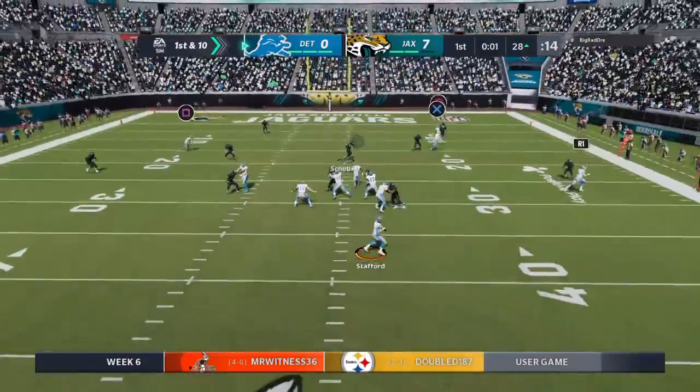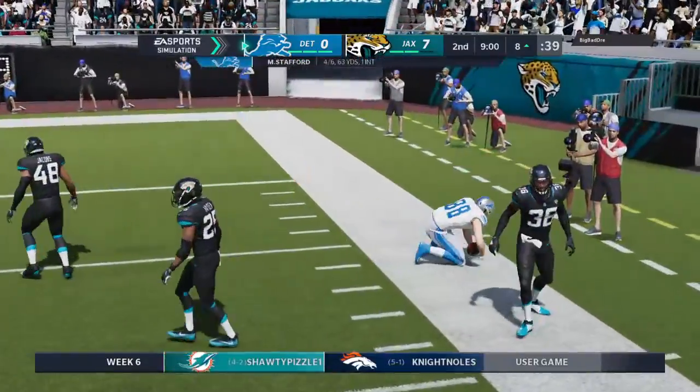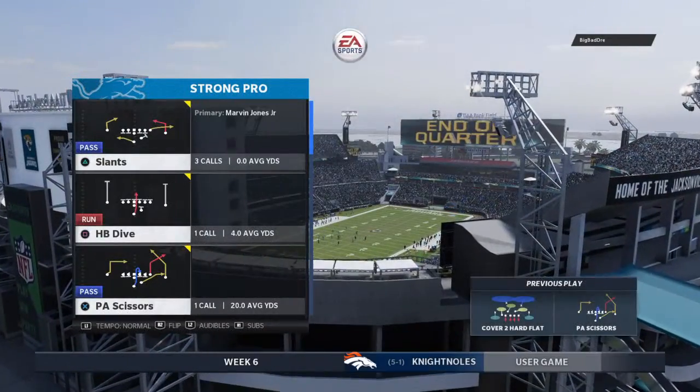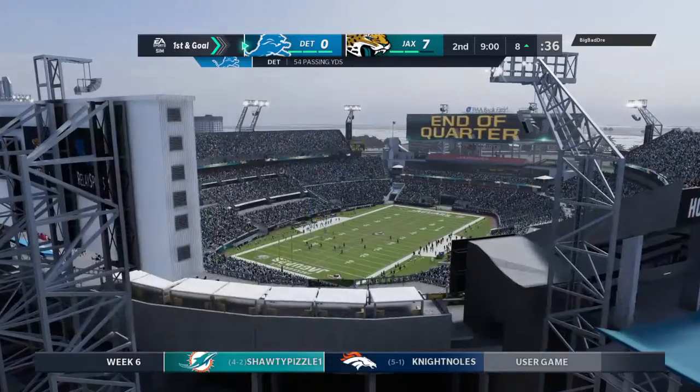Now a play fake here on first down. And this is caught at the 8. And he will reach the 8-yard line before going out. After one, 7-0 on EA Sports.